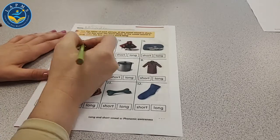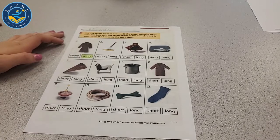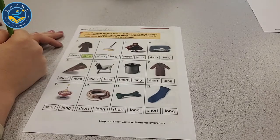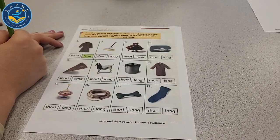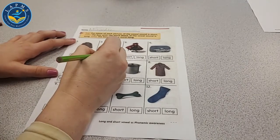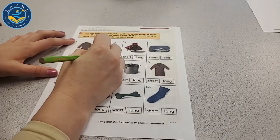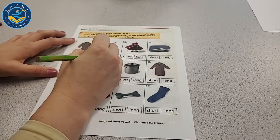Number two is a mop. Mop. Is that long or short? Mop. Short. That's right. If it was mope, then it would be long, right? But we'd have to put an E on the end of that word to make it long.